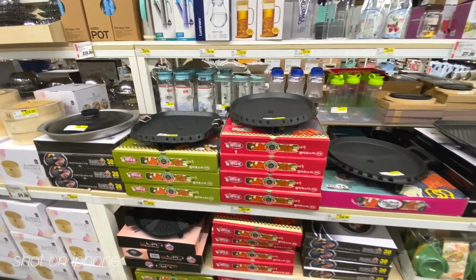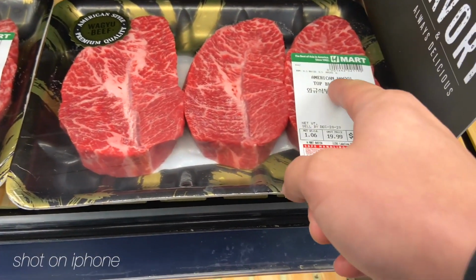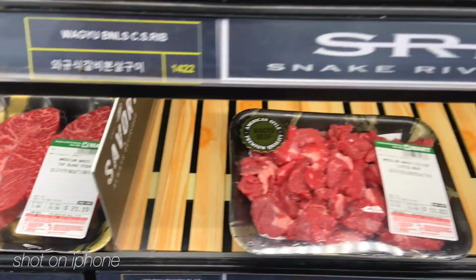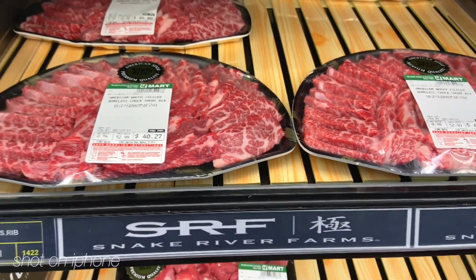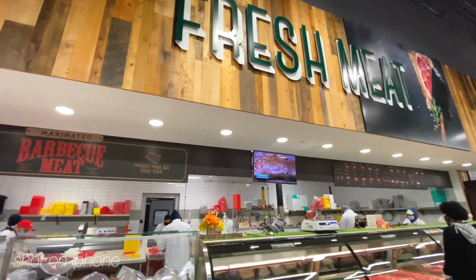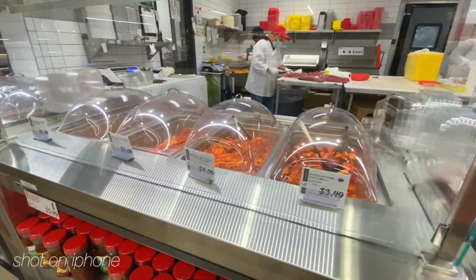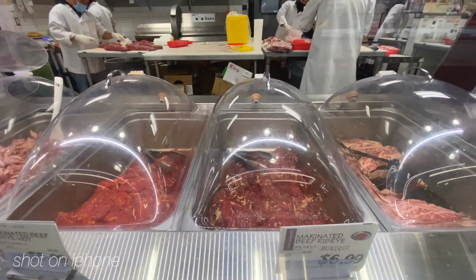And here we have the little grills for hot pot. Okay, so y'all might buy American wagyu that's at about $20 unit price. Now check this out. This is what you're trying to. So here's the fresh meat market, barbecue meat, and they've got all your marinated meats here as well. So the bulgogi here as well.